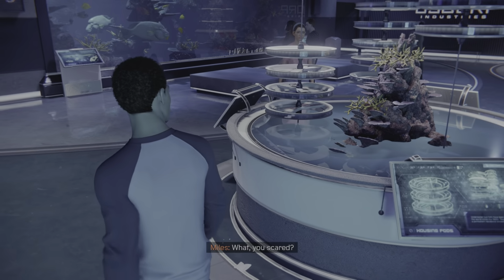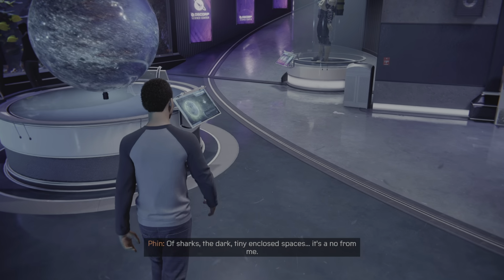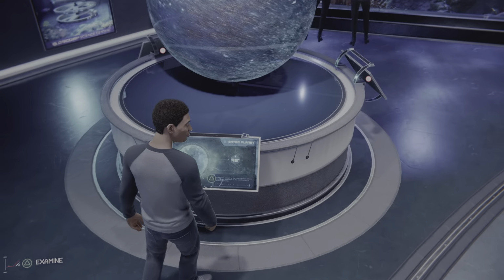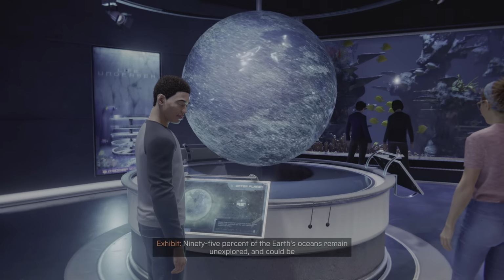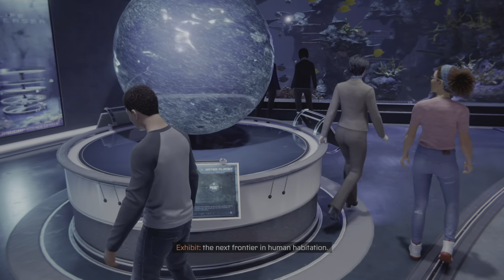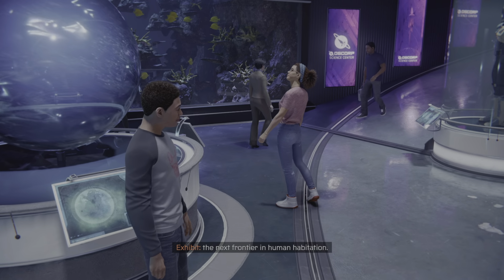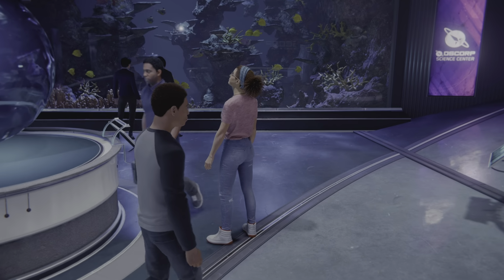Pass. What? You scared? Of sharks? The dark? Tiny enclosed spaces? It's a no for me. The Earth is bigger than you think. 95% of the Earth's oceans remain unexplored and could be the next frontier in human habitation. It's weird to think how little we know about our own planet.